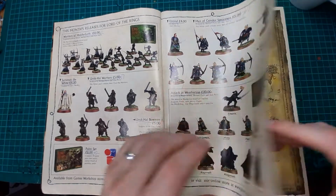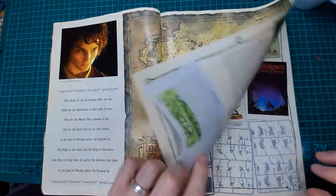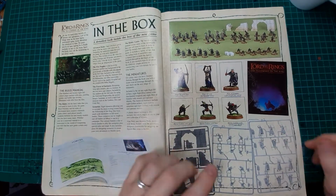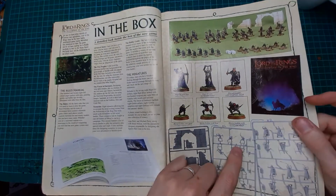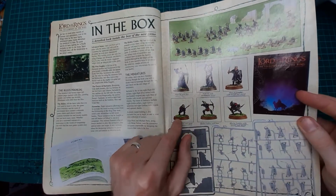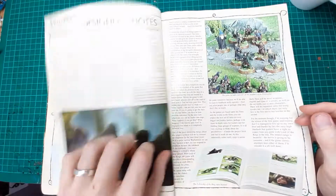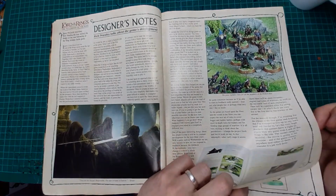And then you have Elrond and everything. So I don't know if this wasn't the launch. Maybe it was the launch because it says in the box, so they're kind of breaking it down. You'll see here, yeah, they're just kind of single pose. I've got over 60 of these goblins. I think they're all painted as well. Designer's notes.